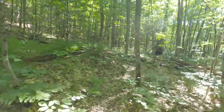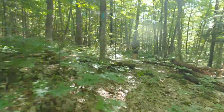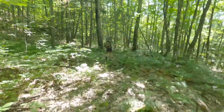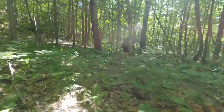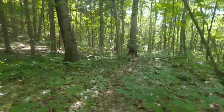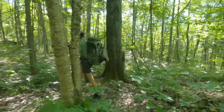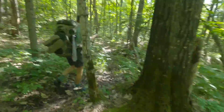This is very typical here. Lots of interesting light, ferns. The ground keeps you occupied. You've got to be watching where you're walking. There's lots of roots and rocks, little obstacles.